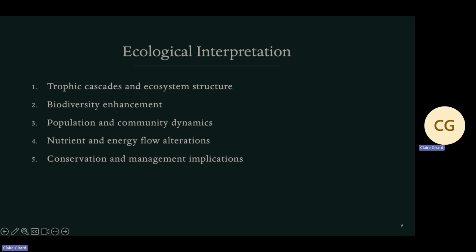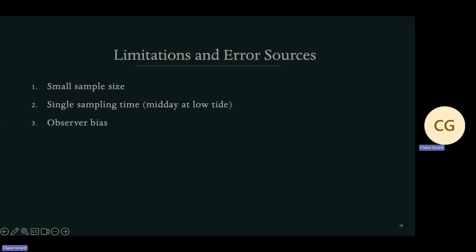Ecologically, this seems to make sense. Fucus provides shelter, surface area for feeding, and temperature buffering. If nudibranchs are visual predators, this may also benefit and provide camouflage or protection in vegetated pools. This supports the idea that habitat structure drives species abundance.